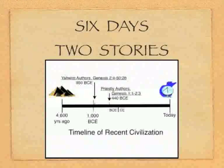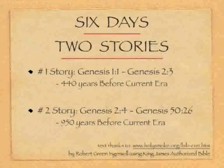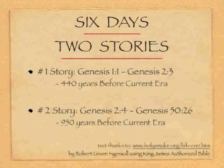It doesn't really matter too much that the oldest story is the second story and the younger story is the first story, but it's kind of an interesting observation. And that is where we're left with the two stories as to what they are, where you find them, and when they were written.